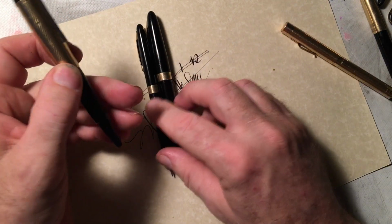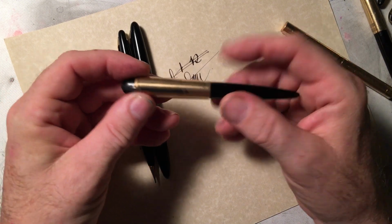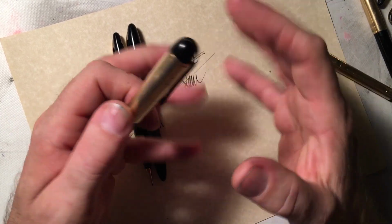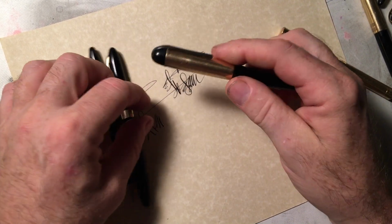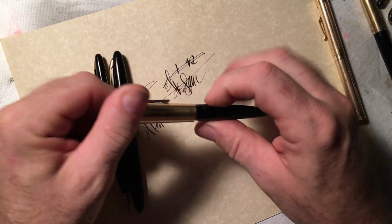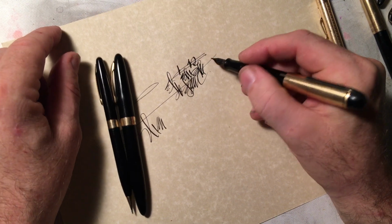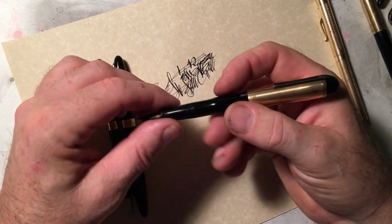Now, snazzy is a perfect word to describe this pen because it has a design that's snazzy. There's a slight cheapness to it. I don't know, it's snazzy. It's a little showy and simplistic, but it's jazzy and sort of modern and hip. That's what this pen has.